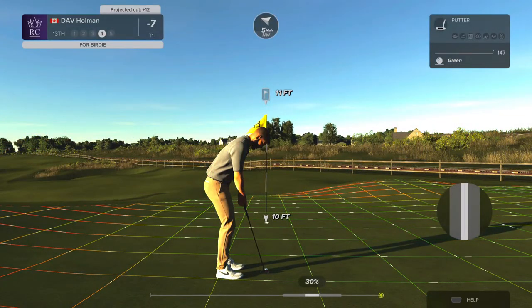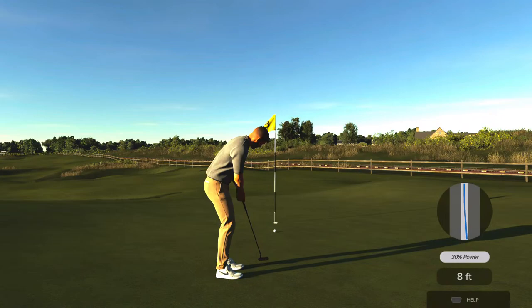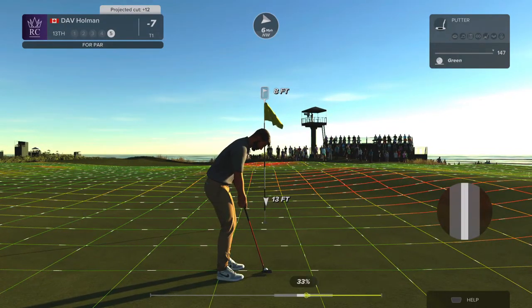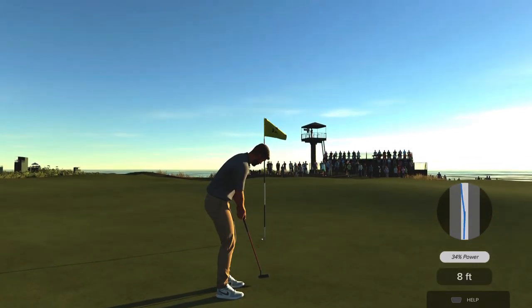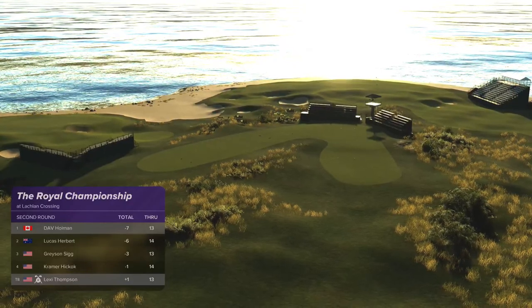Outstanding shot. High quality. Looking for back-to-back birdies here, Luke. Oh, just missed. This putt was about 8 feet. Oh, that's a clutch par. And still in top spot after that hole. Keep it going.